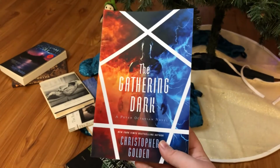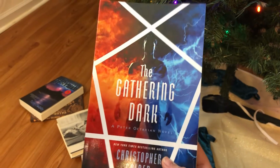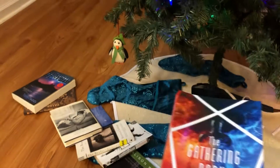Christopher Golden's The Gathering Dark, which is apparently, I'm crouching and this is the worst. Apparently this is so far in a series, and I don't think I'm ever gonna read this. This is another Nocturnal Reader's Box book that I probably will never read.